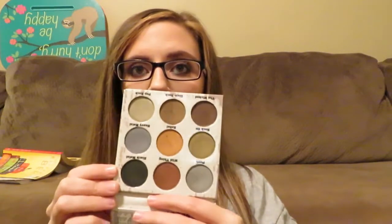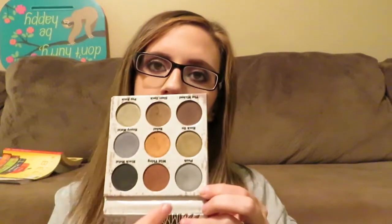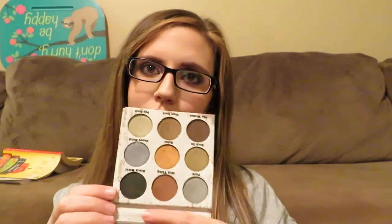Alright. Here is another palette that I got from BoxyCharm, and it's the Glam Metals. These are nice. It's not the best palette in the world. This punk color right here, I used it, and I thought that I was gonna enjoy it a lot, but it didn't tickle my fancy, y'all. But yeah, it's not a bad palette. It's all shimmer palette.